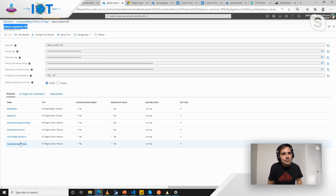The camera tagging module, yes, or if not, I know it is under development within GitHub, and you can sort of build it yourself and deploy it. There may be plans to bring that into the Marketplace at this time, but it's easily obtainable and easy to build and publish into your own repository if needed.